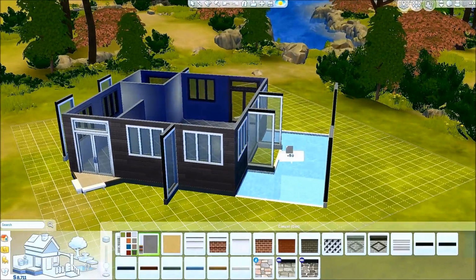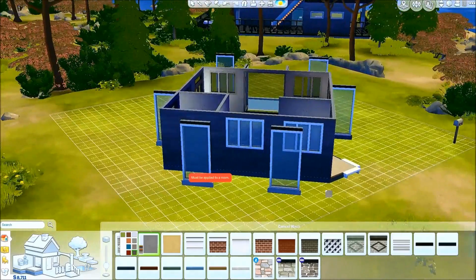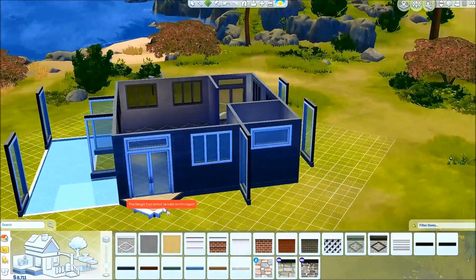But honestly, I really love how this house came out. It looks so nice, so very nice.